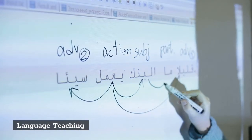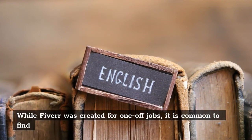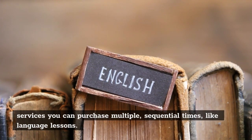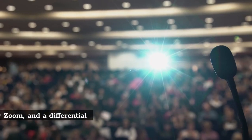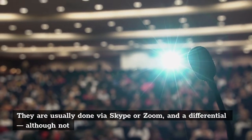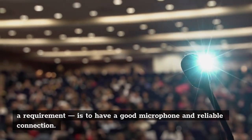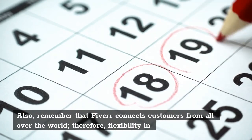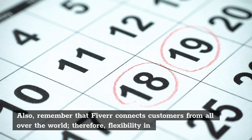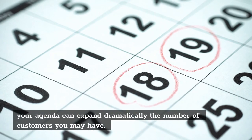Language teaching. While Fiverr was created for one-off jobs, it is common to find services you can purchase multiple, sequential times, like language lessons. They are usually done via Skype or Zoom, and a differential, although not a requirement, is to have a good microphone and reliable connection. Also, remember that Fiverr connects customers from all over the world, therefore, flexibility in your agenda can expand dramatically the number of customers you may have.